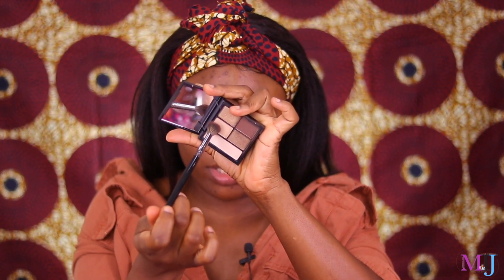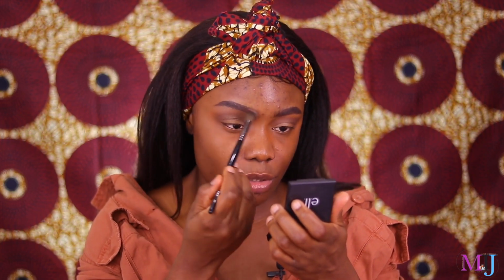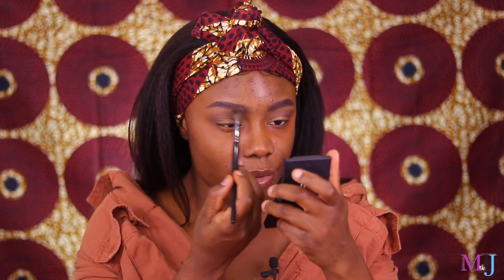The other eye is now done. So now I'm gonna pick up this beige shade right here, still with the same brush, and I'm just gonna apply this in my brow bone, just right here. You won't really see it as much, but you'll see the cost of it. So I'm basically using this to just kind of tone down the coolness of my eyeshadow in my brow bone. Does that make sense?